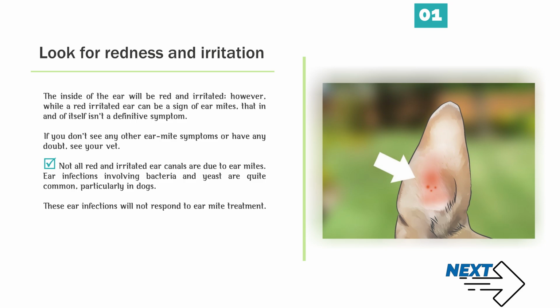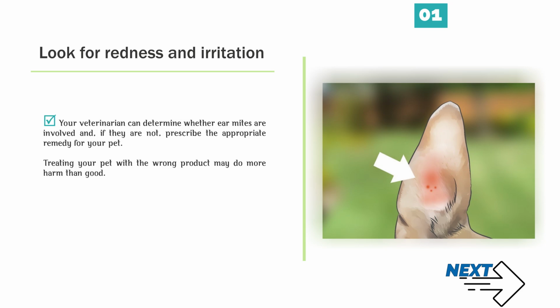Ear infections involving bacteria and yeast are quite common, particularly in dogs. These ear infections will not respond to ear mite treatment. Your veterinarian can determine whether ear mites are involved and, if they are not, prescribe the appropriate remedy for your pet. Treating your pet with the wrong product may do more harm than good.